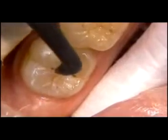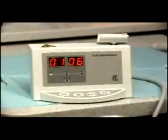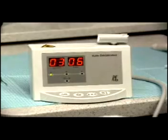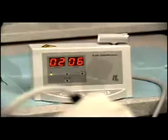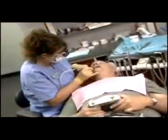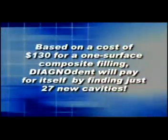Just like the introduction of the curing light, once doctors have seen firsthand the many benefits of this new technology, they will want one in every operatory. DIAGNoDent is battery operated, simple to use, lightweight and portable, so it can be moved easily from room to room. And DIAGNoDent is cost effective.